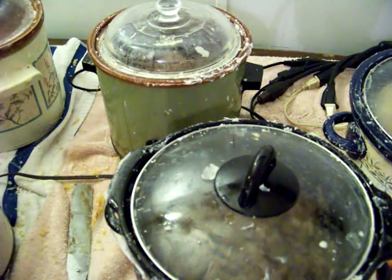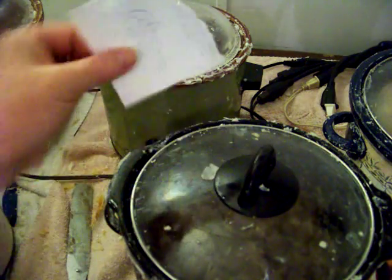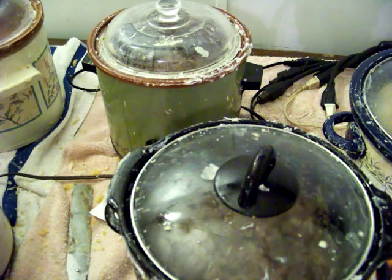Alright, we'll give that another 30 minutes. And this is our cinnamon and clove. I just put sin on there. This soap is very sinful. Anyway, cinnamon and clove and black cumin.